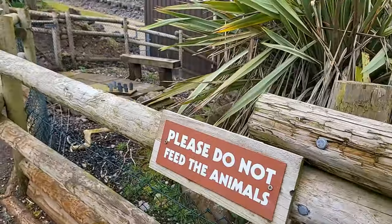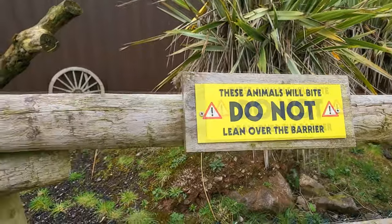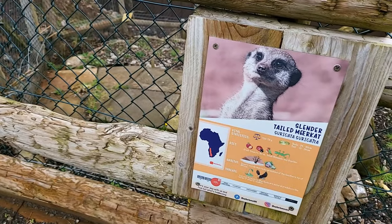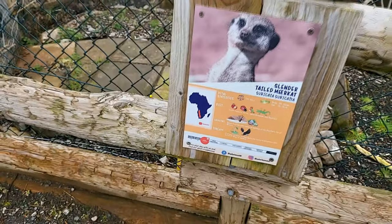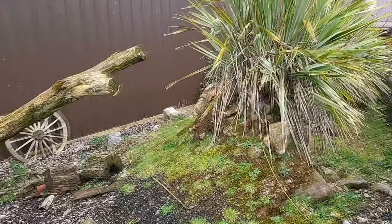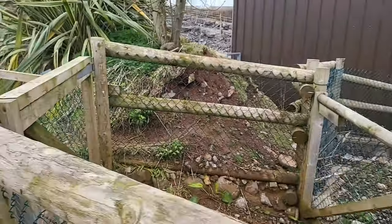I mean, there are signs saying please don't feed the animals, these animals will bite. A slender tailed meerkat, also known as the suricata, with a diet of fruit, insects, birds, small mammals and reptiles. Well, I think they're all underground again. I can't see any. Right, let's take a walk a little bit further.